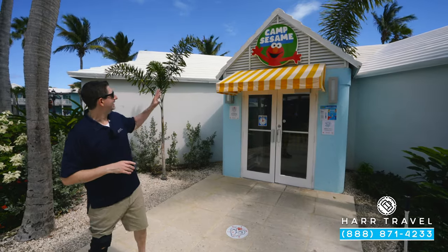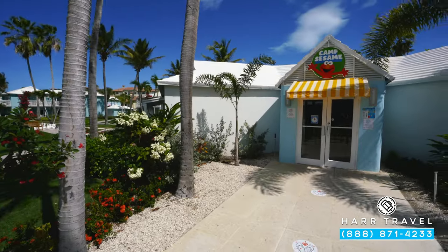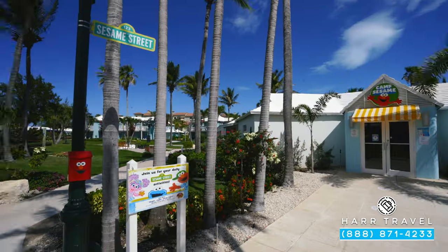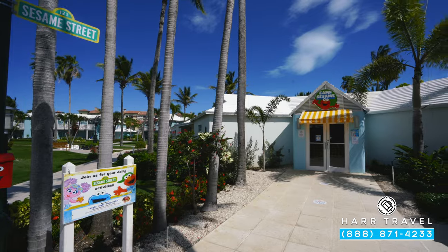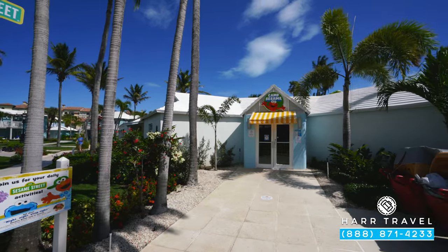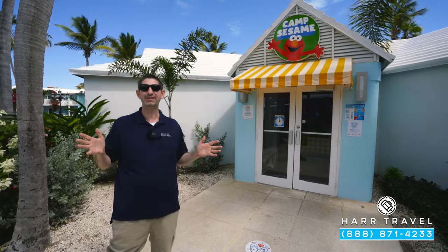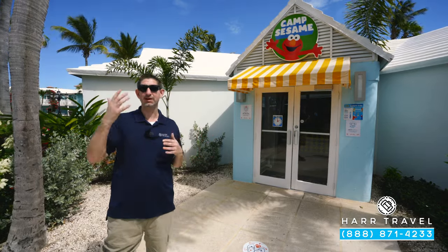So now we're getting ready to head into Camp Sesame. Beaches is known to have one of the best kids programs of any resort, cruise line, or any type of hospitality industry in the entire world. They have an incredible relationship with Sesame Street. They use everything that the kids are familiar with from Sesame Street. I think just about every kid grew up with that, including myself and Taylor.